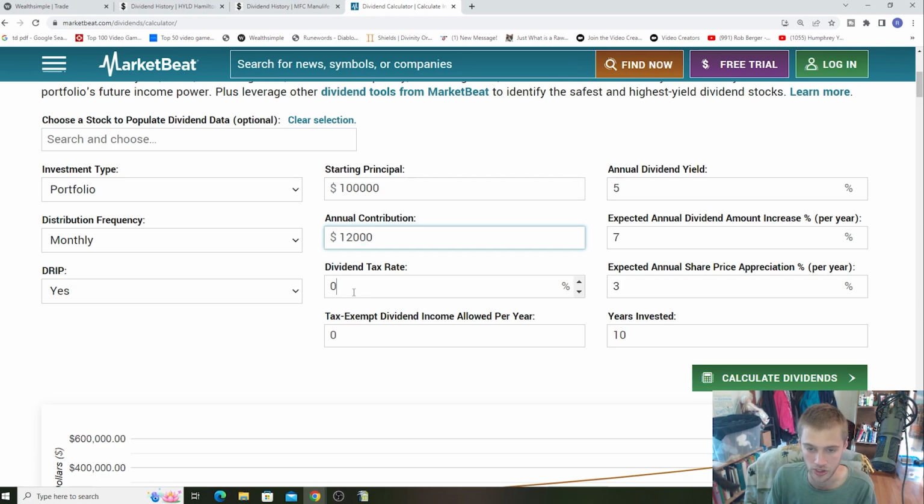Our dividend tax rate is going to be 0 because it's in a TFSA, right? We'll go 0 with that. Annual dividend yield will be about, we could go about 4 or 5%. We'll go 4% because that's a little bit more what you'd expect. Annual dividend increase, you could go like 10, 12%.